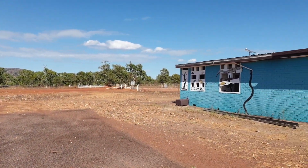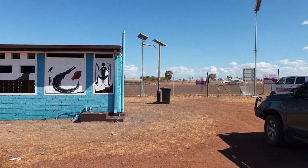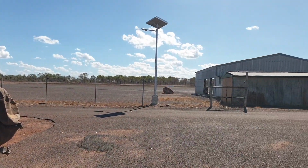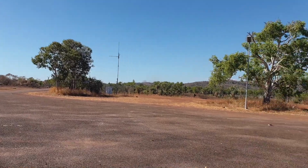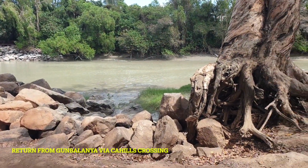That's the international terminal there that I was inside. Not much out here. Nothing out here. The dump is just down the road, right in the middle of Kakadu. Beautiful landscape though. When in Rome.